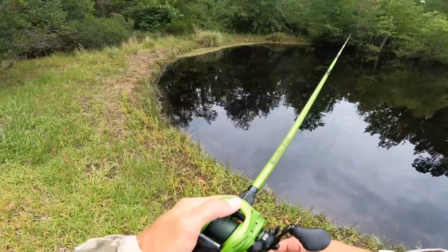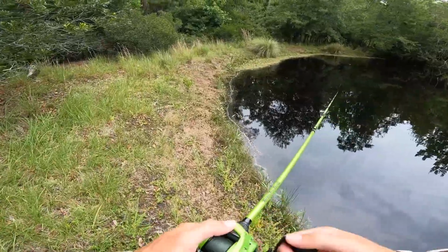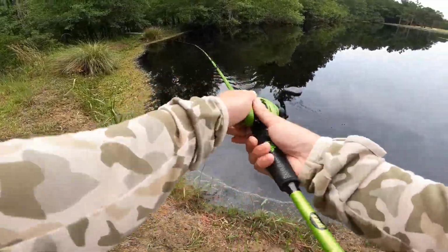I've caught 2 or 3 7 to 8 pounders in here. Super big ones in this place. Been some years since I have, but they're in here. There's some big fish living in this little creek, a little pond.